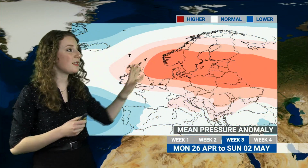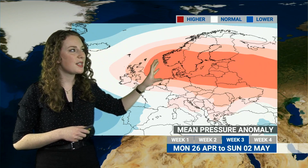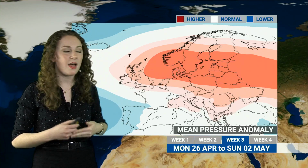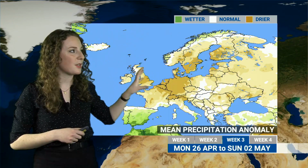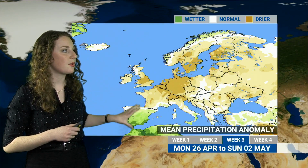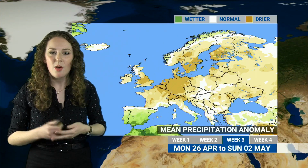Going towards week 3, still got that signal for high pressure across much of Northern Europe. It is retreating slightly, so maybe drifting slightly eastwards, but still looking to have quite a knock-on effect on our forecast, still keeping things drier than average across much of Europe, as you can see with those brown colours there, and really only low pressure looking to affect places like Iberia, where those green colours are indicating wetter than average conditions.